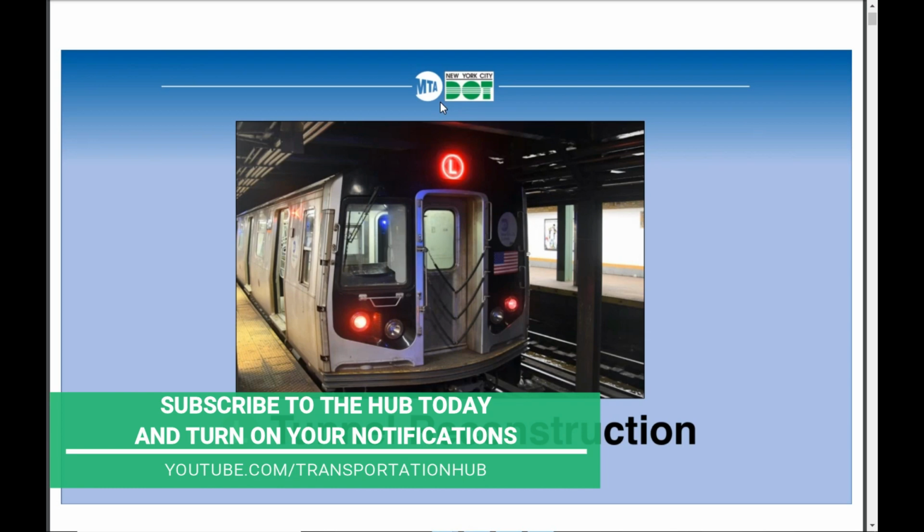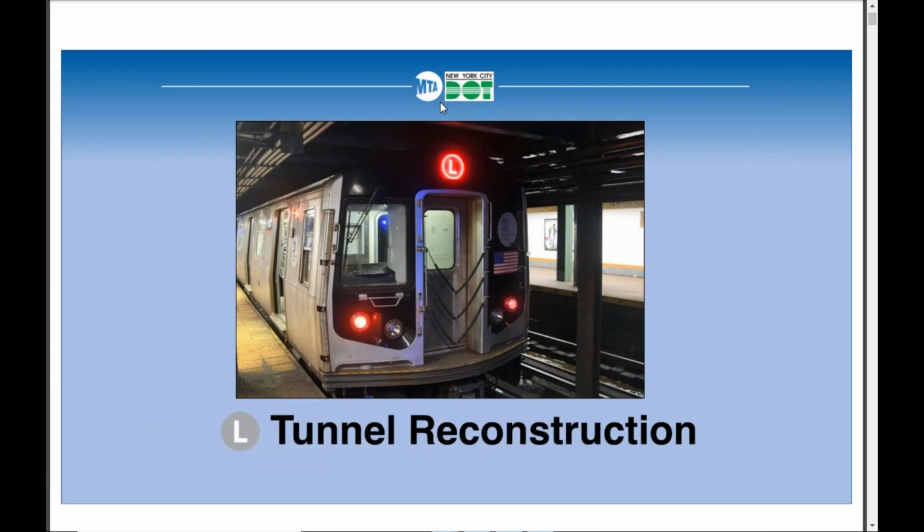Okay, as we all know, the fix and fortify sandy work has been completed on the Montague, Greenpoint, 53rd, Cranberry, Joralemon, and Clark Street subway tubes. The only tubes that remain to be constructed are the Rutgers and Canarsie tubes.